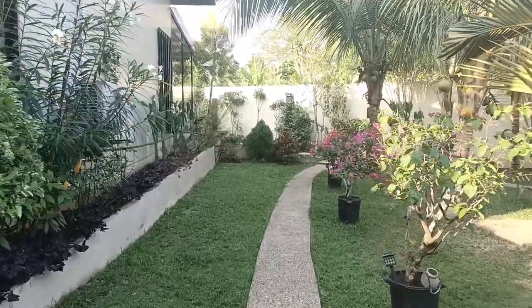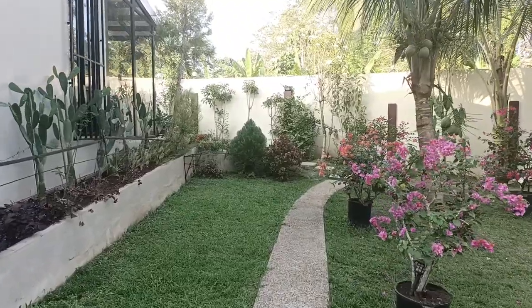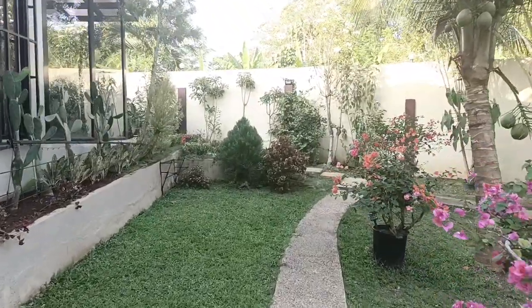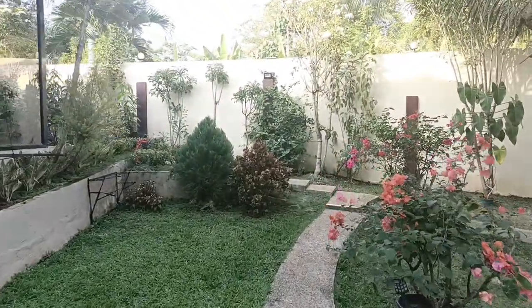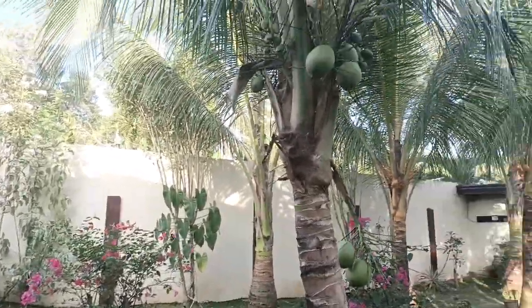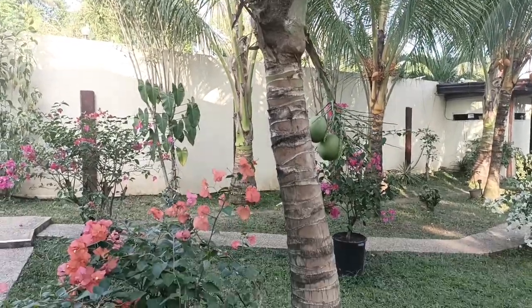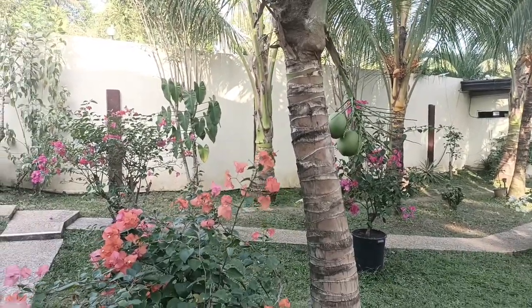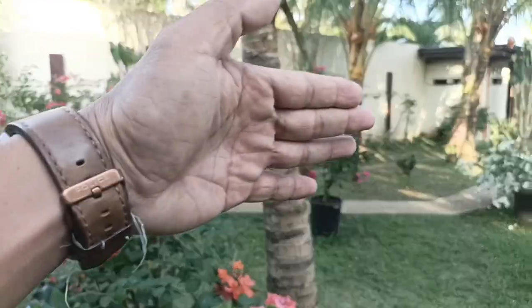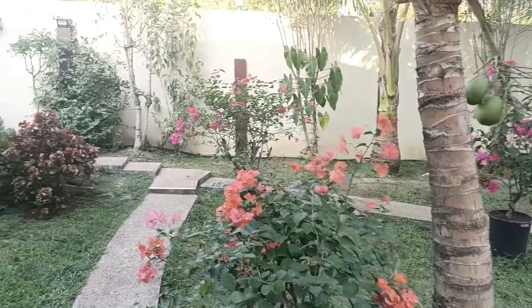This is the other side of the house, guys. This is going to the front or main gate, right? As you can see, there is a dwarf coconut. Look at that. And there is another pathway going to the guest house, right?